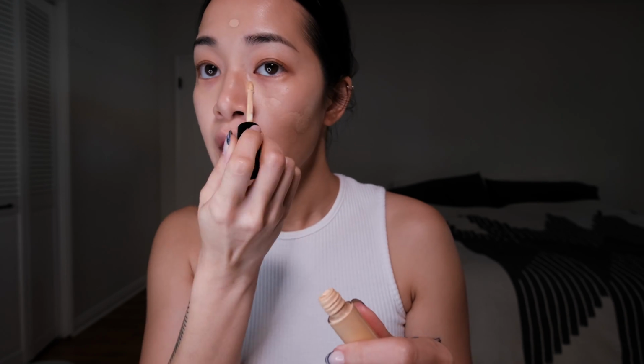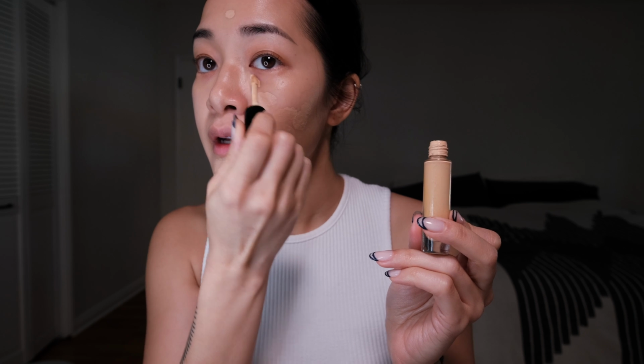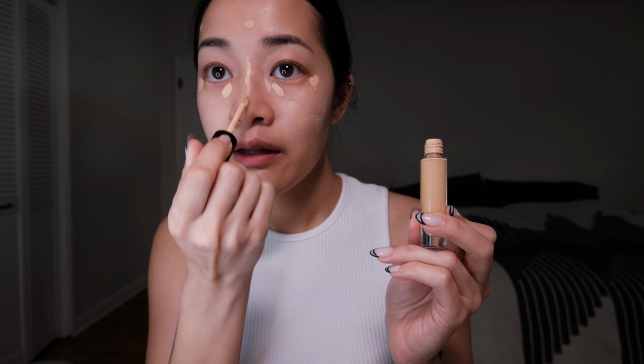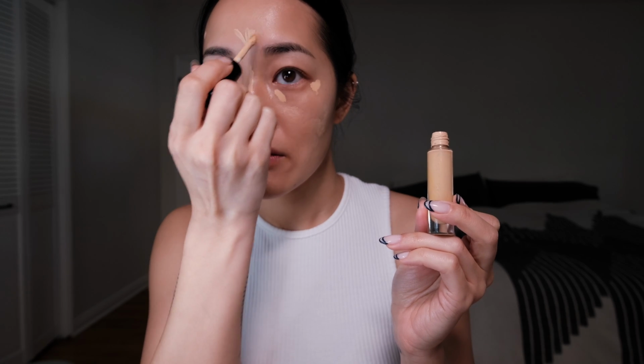And then to help brighten up my under eye and my forehead and nose, I'm gonna use this Pat McGrath concealer, which is a little bit lighter than my skin color. And I'm just putting that in underneath my eye, right on the bridge, on the tip of my nose, and on the forehead. And then I'm just gonna use a wet beauty sponge to blend that all out.